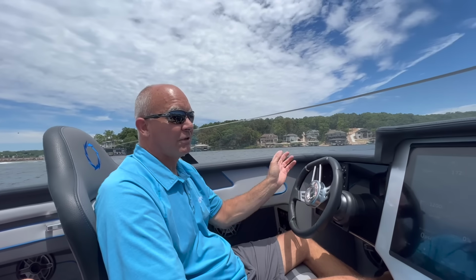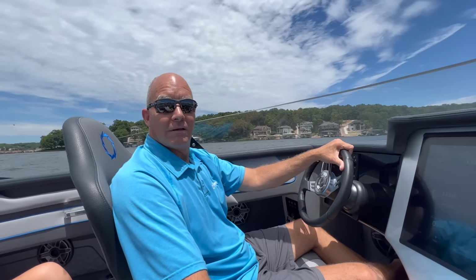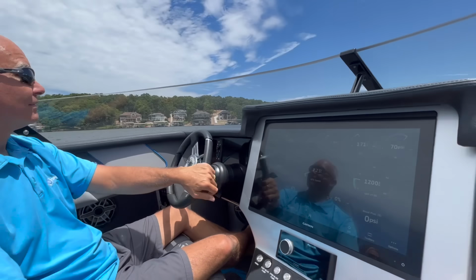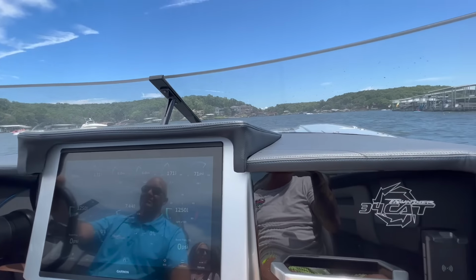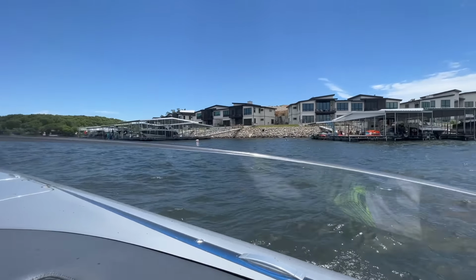Oh, yeah, Matt's boat. Close to 90. He said he went 89. Yeah, I saw it on his max speed. For a big old boat like that, you can have 20 people on. It's a nice area back here.